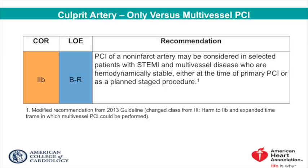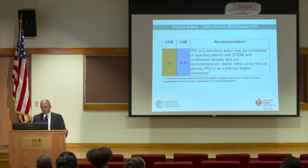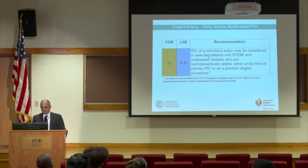Also, data have been generated that PCI of a non-infarct artery may be considered in selected patients with ST elevation MI, and multivessel angioplasty can be done at the time when you open the artery in patients who are hemodynamically stable. You can do that at the same time, or if the lesion is complex and may take a long time, give you a lot of contrast, and the patient is stable, you may wait until the next day.